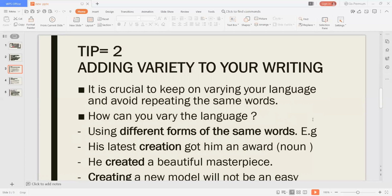One of the ways that you can vary the language or add variety to your writing is using different forms of the same words. You know how there are different forms of a word? For example, there is a noun form, then there is a verb form, and there is something called a gerund as well. I will be explaining that in a bit, so please don't worry. But adding variety to your writing is crucial, and using different forms of the same words can really help it.